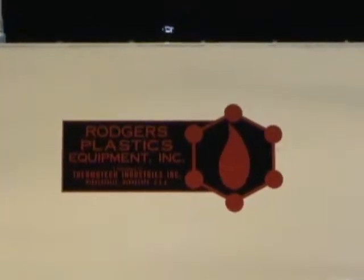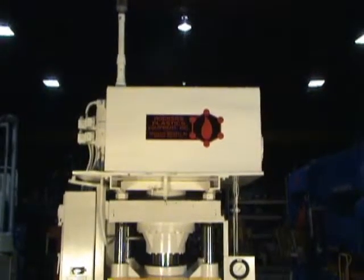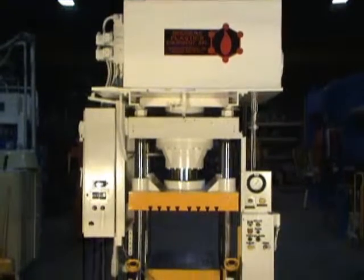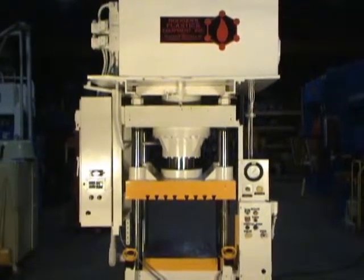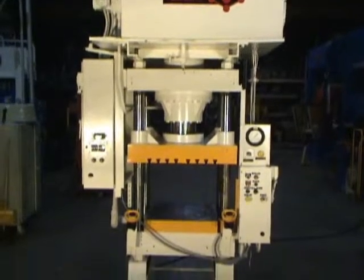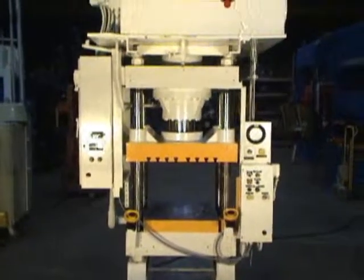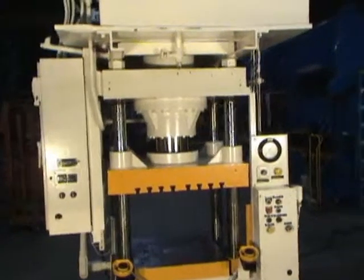This is Alma Machinery number 3797, 125-ton Rodgers 4-post hydraulic press. Model number MD125-2629-A-WE. The maximum capacity on this press is 125 tons at 3183 PSI.